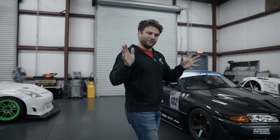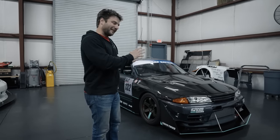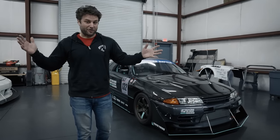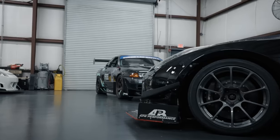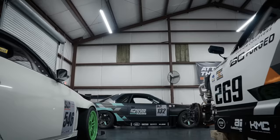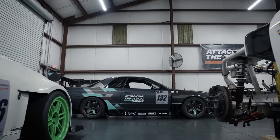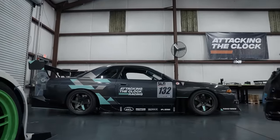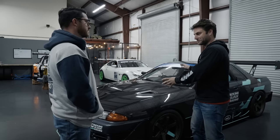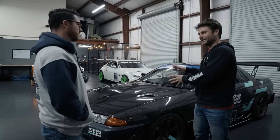Whether you're an absolute fanboy like me, or very aware of the fanboy culture, you can't deny the place that the R32 GT-R has in the automotive world, especially in the tuner world. First of all, I used to own an R32, and it didn't look anything like this. So I want to ask you, what did you do to this car?